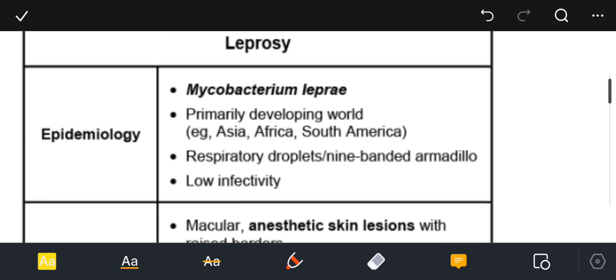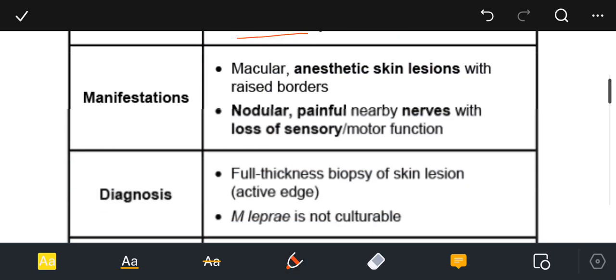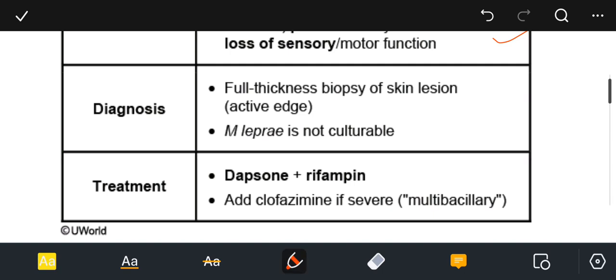The table of the discussion is about leprosy epidemiology. Mycobacterium leprae is the causative agent, primarily in the developing world, for example, Asia, Africa, and South America. Transmission is via respiratory droplets and the 9-banded armadillo, with low infectivity. Manifestations are macular anesthetic skin lesions with raised borders, nodular painful nearby nerves with a loss of sensory and motor function. Diagnosis: full thickness biopsy of the skin lesion, that is the active edge, and Mycobacterium leprae is not culturable. Treatment is dapsone plus rifampin, and clofazimine if severe, that is multibacillary.